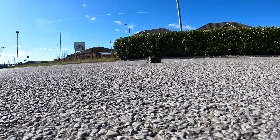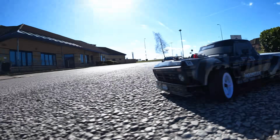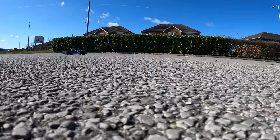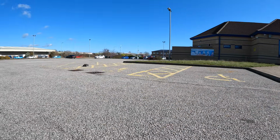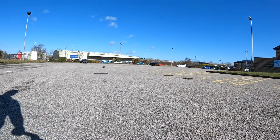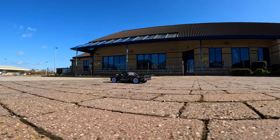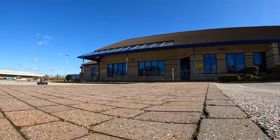I like this. This drives well. You want more top speed, obviously 3S, but straight out of the box, I'd say this is pretty decent. So no gyro, no stability or anything like that. Straight up raw driving. And it jumps. Smooth, very smooth.